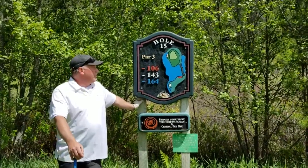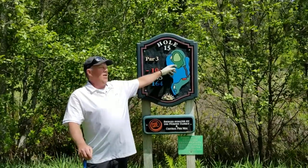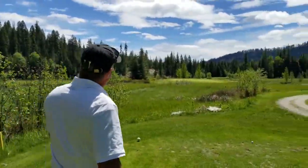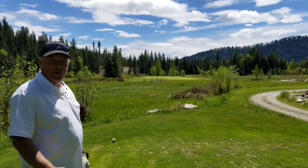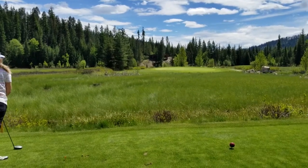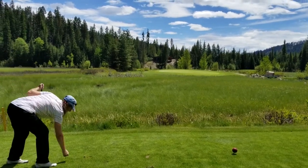Okay, we're on 15 now. It's another par 3 here at the White Tees. Got a lot of carry with a small green. Go ahead and turn around and take a look. Once again, it's all marshy, so you're not gonna get your ball back. Aim for the center and try to two putt that thing in there. If you don't... Yeah, you made it. Nice shot. Yay!